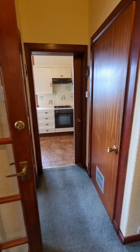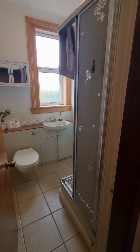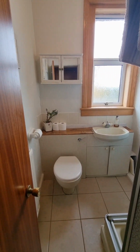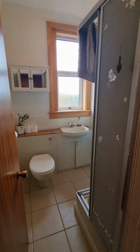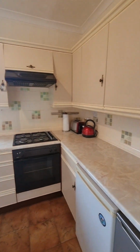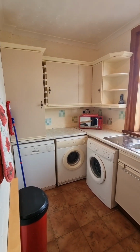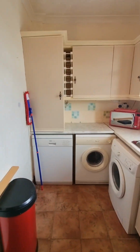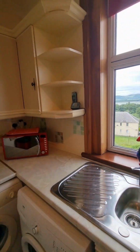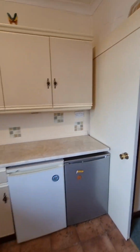Then we head into the hallway. So just there we have a storage cupboard. And then we come into your shower room. So you have your shower cubicle, vanity unit and WC. And then we come into your kitchen space. So ample cabinet and worktop space with this kitchen. Plenty of space as well for all of your appliances. So this is your kitchen space. That is a slight sneak peek at the view, but I'm wanting to wait to really showcase that. But this is your kitchen space.